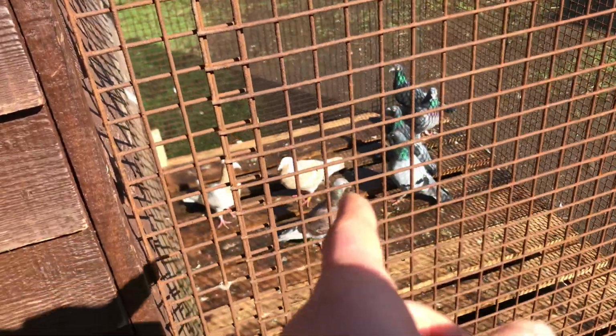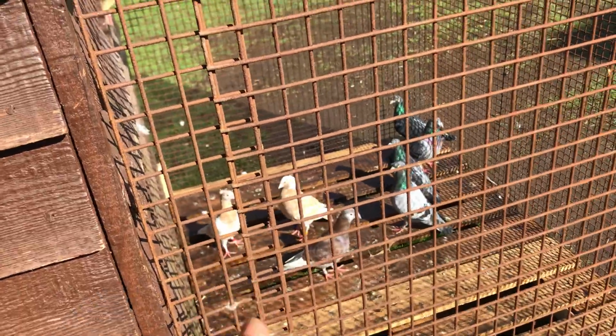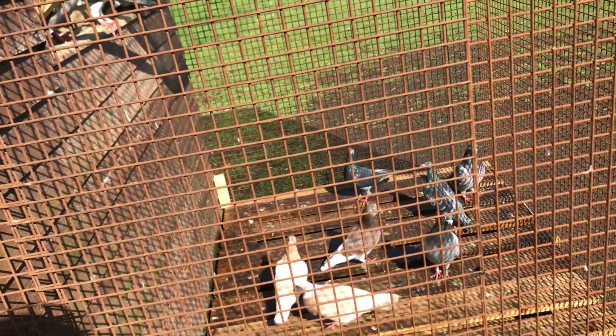Look at that yellow pied showing off the yellow mealy. He's been going mad just to get her. Hopefully they pair up, I'm hoping, because that yellow one is paired up to one of the blue bars, which, to be honest, I don't really want them.